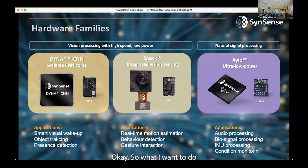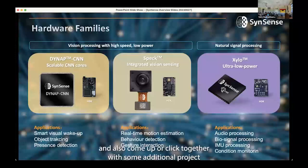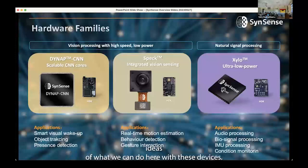Okay. So what I want to do today is kind of give a teaser about the various applications that we've built with these devices and how we do this. So we're going to have a couple of tutorial sessions. We had one yesterday, and we're going to have one this afternoon, I believe, to be able to use SPEC and Xylo. And so my hope is that I can motivate some ideas of how you can use them, and also come up hopefully together with some additional project ideas of what we can do here with these devices.